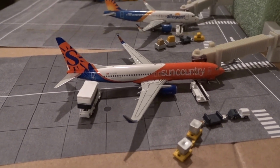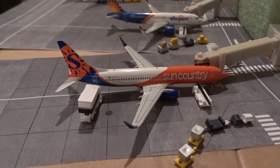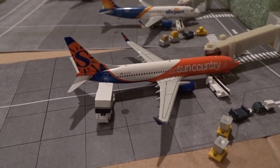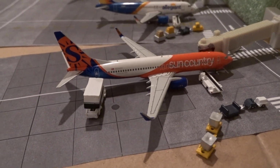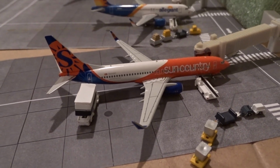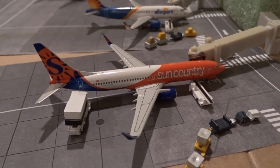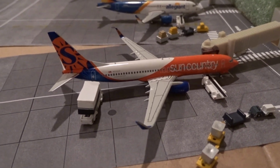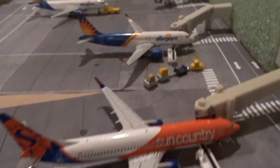Wow. So I guess Sun Country runs a lot of these casino charter flights to not just Nevada, but also Gulfport, Mississippi. So they do that to Rockford a lot too. So I put that in here just because it's a nice plane. I like the Sun Country livery, and I'm sure you wanted to see more than just Allegiant.